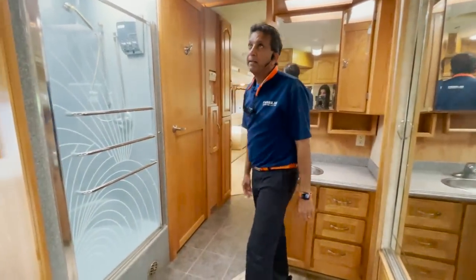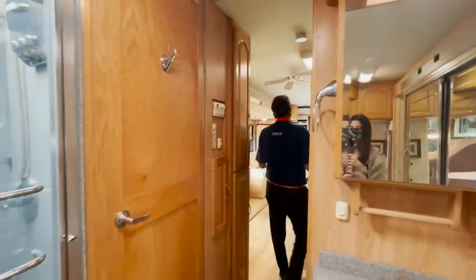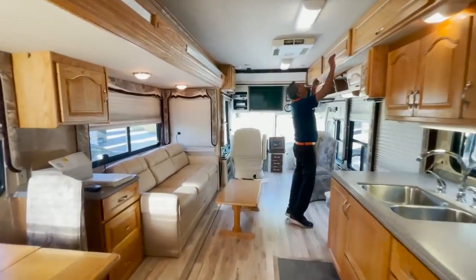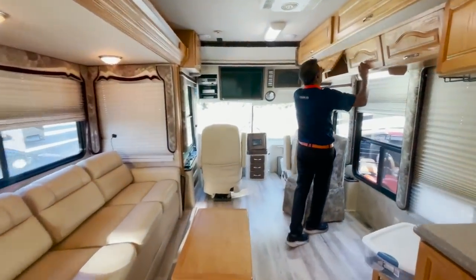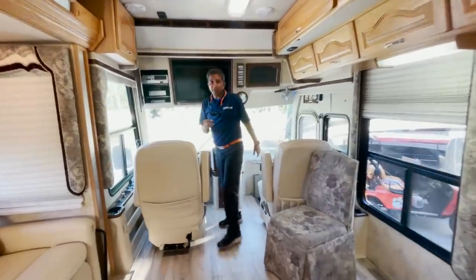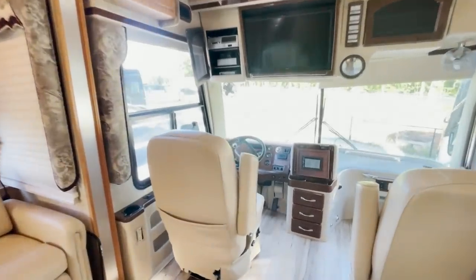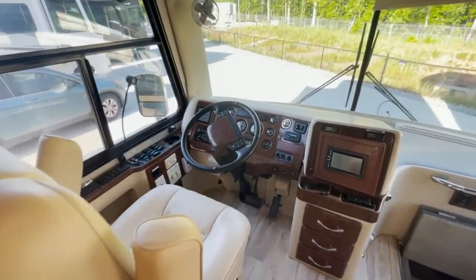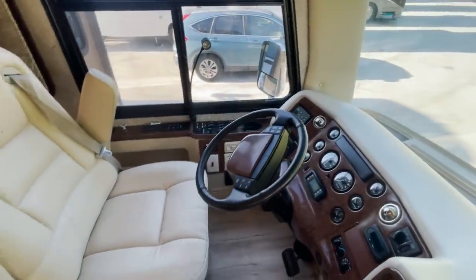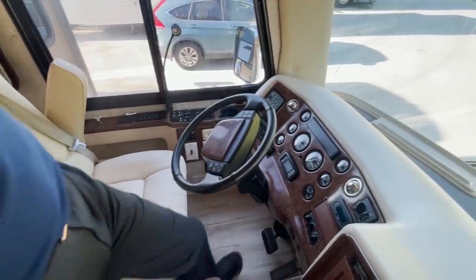So let's see. I think we're getting close to finishing up the inside video. What we're going to do is get up here and show you the cockpit area. I love this honey oak or whatever color they call it. Aqua Hot is running, I hear it. That's a good thing. Let me turn Aqua Hot off. Yes, I believe you get a good bang for your buck on this coach. It's a 400 horse Cummins.